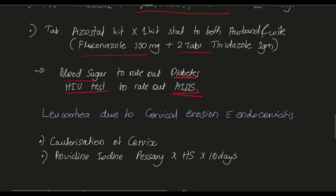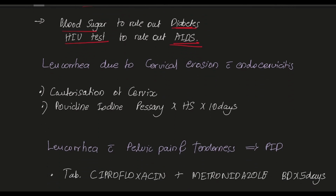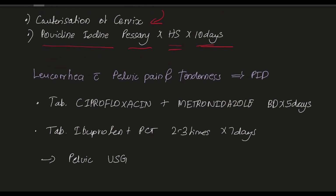And if you suspect that there is some cervical erosion or endocervicitis, then cauterization of the cervix is important, and you can also add povidone iodine pessary at night for 10 days. So then going to leukorrhea, that is whitish vaginal discharge with pelvic pain and tenderness. This makes us suspect pelvic inflammatory disease.